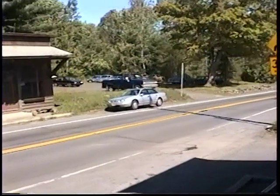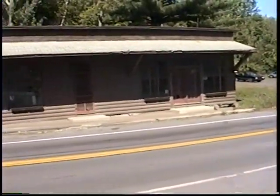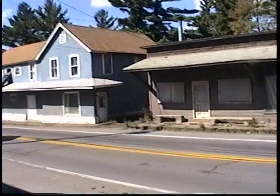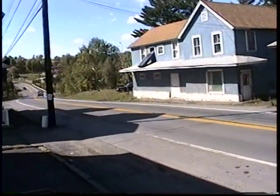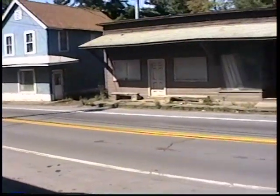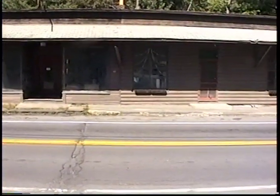Now this is the other side of the town. There's our rental car. Here's a building. And that's the end of the center of town right here. One of these buildings here was a gift shop run by Shirley.